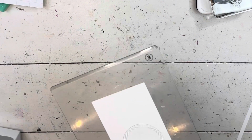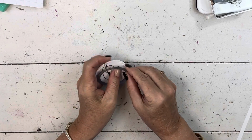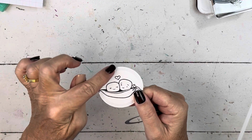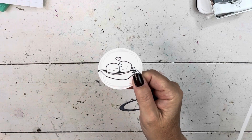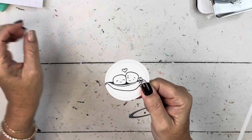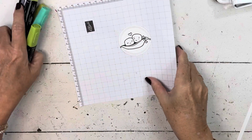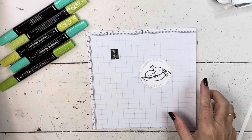Okay, now we can color this in. So pop this little guy out. I went with, there's one that has like dots and dashes, and one that's kind of got a Scandinavian little print thing in it. All right, so let's color this in. And like I said, this isn't all my greens. It's a lot of them though.